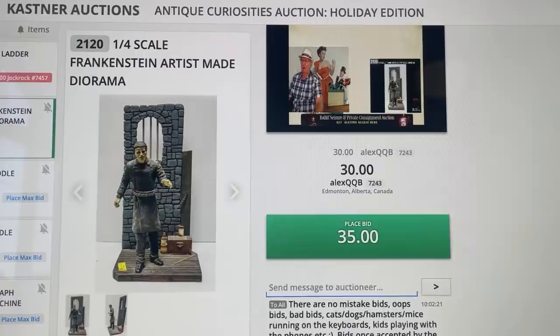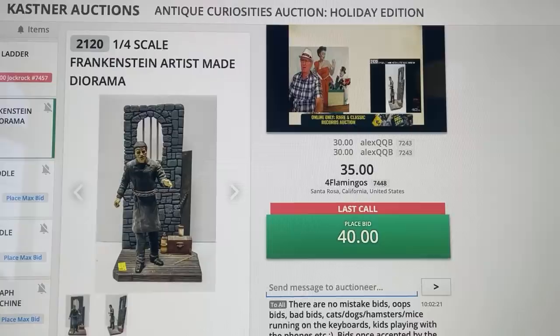This is quite large. It's one quarter scale, means it's well over a foot tall. Hand-painted piece, really interesting. Somebody would have had to spend a lot of time putting that together. In fact, it was Ravenous FX, which is a production studio. They do work for movies, and they do airbrushing and stuff. They made a lot of these dioramas that I have at the store. This just happened to be an extra one.